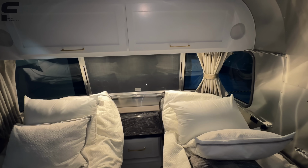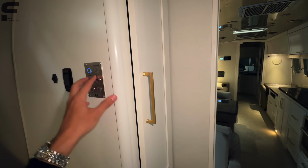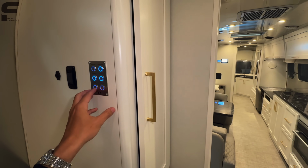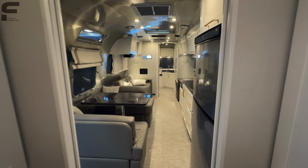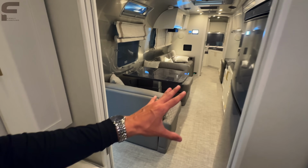Interesting. That's kind of cool. Hit sleep mode and it just leaves that one light on there. Oh, and I accidentally turned on the vent fan. There we go. Okay, let's turn everything else back on. Okay, cool. So then you walk back out. You have a privacy door here, so you'll have the door that will close, so you'll have your privacy.